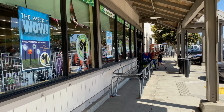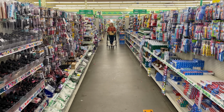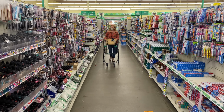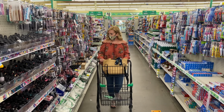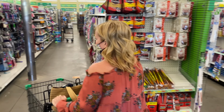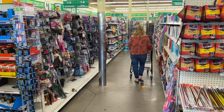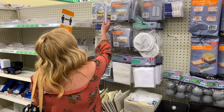The first thing I noticed about this Dollar Tree was the size. The aisles were long and the selection was solid, so I knew this shopping trip was going to take a while. I started off with a quick sweep of the toiletry aisles, then narrowed back in on the spots I thought would have the best travel-related products. Our first stop was this little organization area.